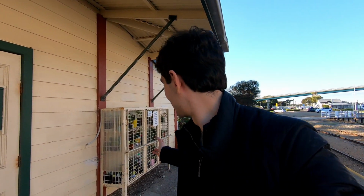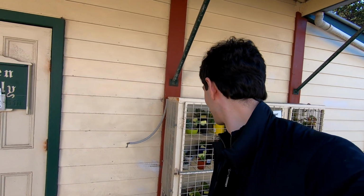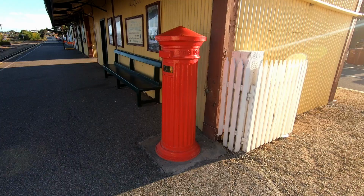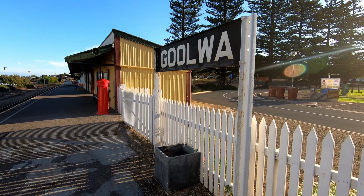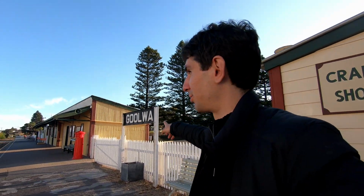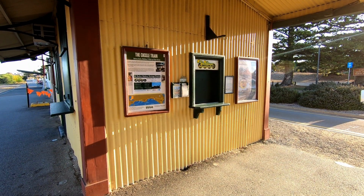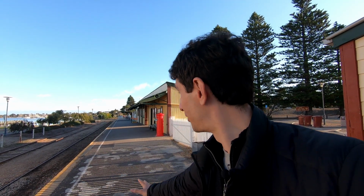They've converted some of the buildings into other uses. There's a craft shop further down the platform. There's what looks like a small little succulent plant shop, which is pretty good. $5 for one of those massive succulents. But there is a nice old post box here, as there have been at most of the stations. A nice sign, which is always good to see. And the main entrance and exit is over there, as well as the ticket office for Steam Ranger. So like I said, we're going to hang around and see the train hopefully arrive in.